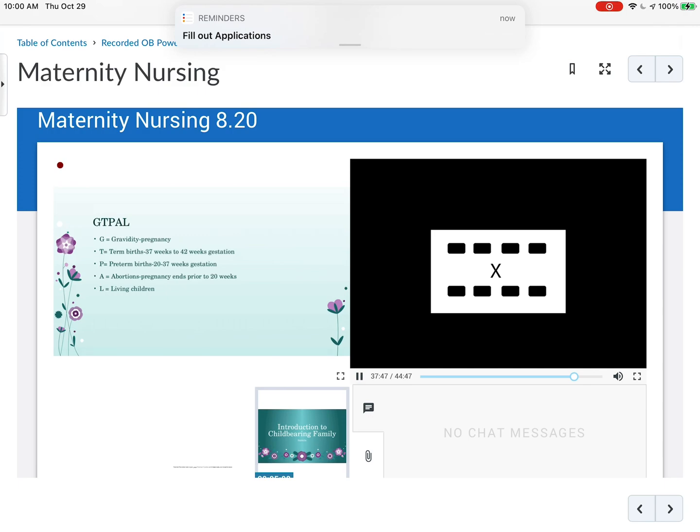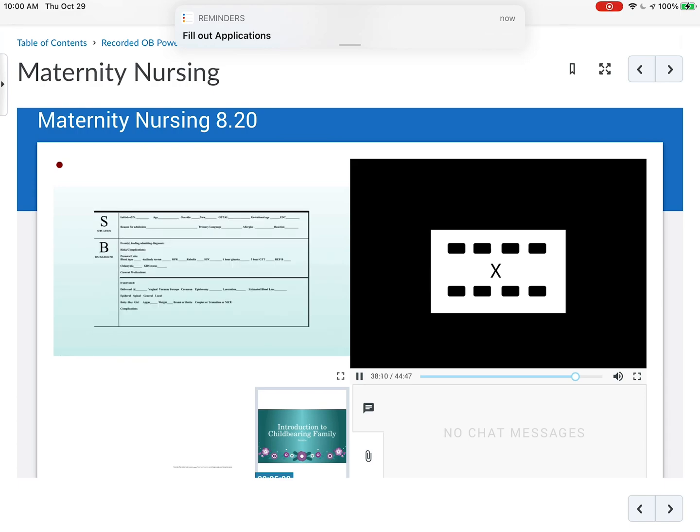And so I'll probably talk a little bit more about this on another PowerPoint. I will also go over it again when we do our simulation. And I may give you some samples for you to do. And I think in some of your quizzes that you're going to be doing for Wolters Kluwer, they will include GTPAL. You'll also do those for your SBARs in your BSIMs.